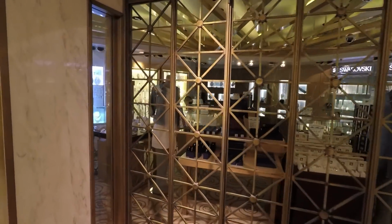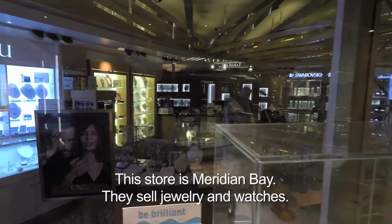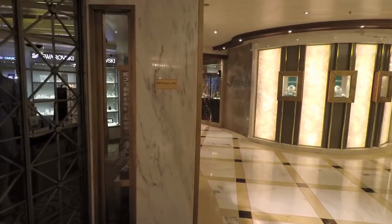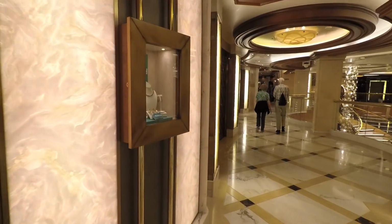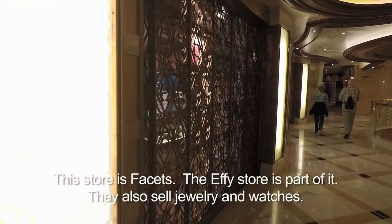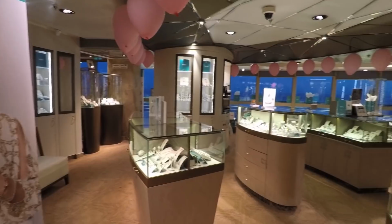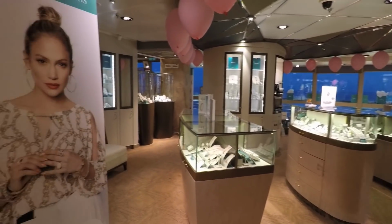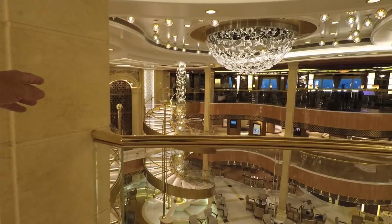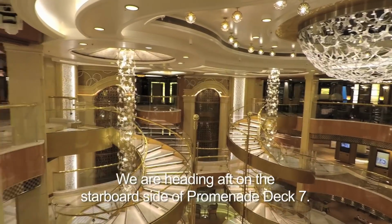This is Meridian Bay, and they sell jewelry. Maybe we'll get a look in these places later. This is your Effie store, you know, from the Caribbean. Effie jewelry, watches, whatever Effie sells. See, here's two more circular staircases twisting down. It's Crooner's Bar across the way.